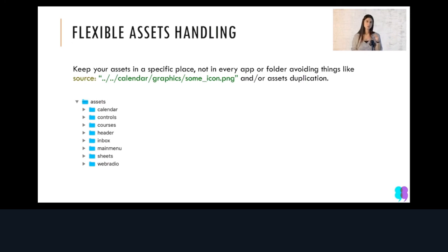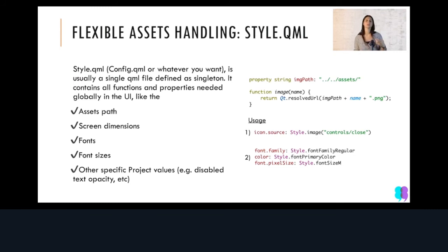So this is more organized and it's looking pretty straightforward, so everybody understands what's going on there. If you have that implemented, then you can consider having a style.qml. That's a file usually, or you can name it config.qml as well, whatever you like. This is usually a single QML file. It's defined as a singleton, and it can contain all functions and properties needed globally in the UI when it comes to the style, like for example the assets path.